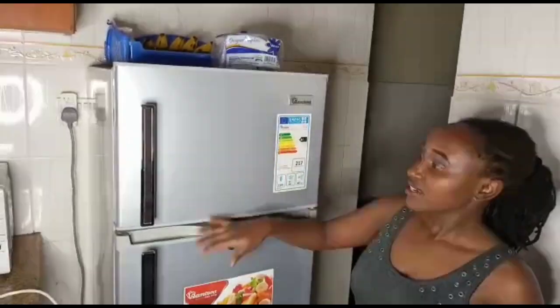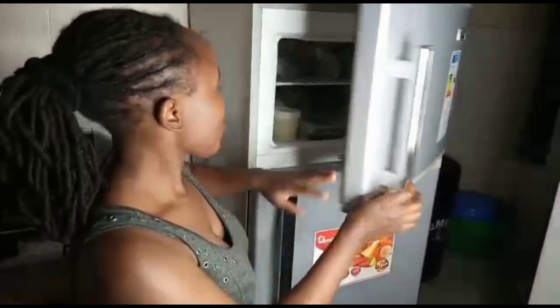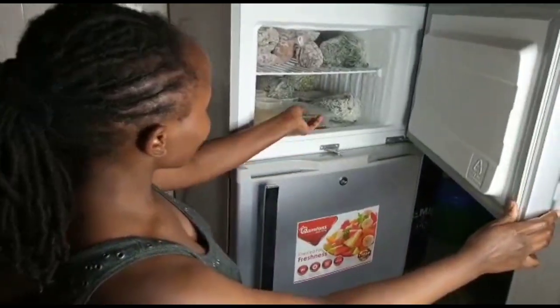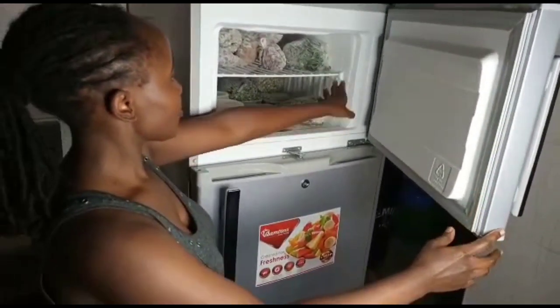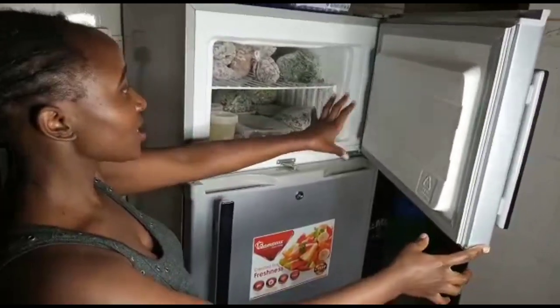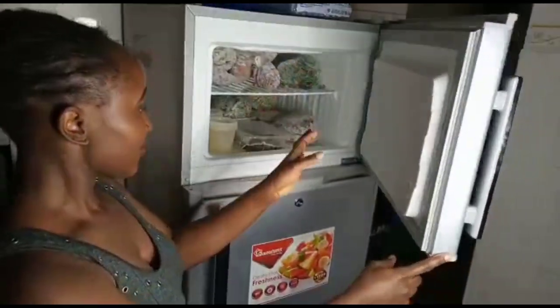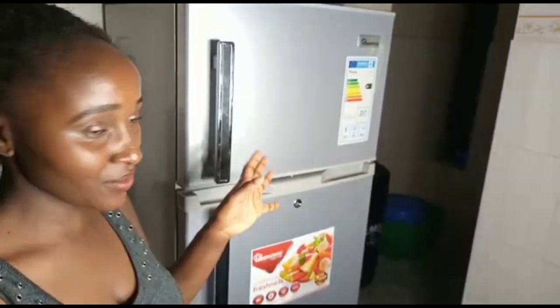Now, the other thing is it doesn't form ice on the food. So guys, let me show you what I mean. Okay, I see these have just become frozen, but you can easily lift them. See, unlike other fridges that form ice here, where the food sticks to the wall and it's so hard to get the food. So that's also another thing that I absolutely love about this.